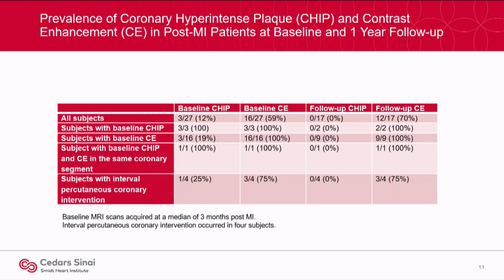Overall, only 3 of our 27 participants had a hyperintense plaque that was felt to be consistent with intraplaque hemorrhage. That was about 12%. But we did have a large proportion of patients who had evidence of contrast-enhanced coronary vessel wall at baseline. Interestingly, those who had coronary enhanced vessel wall at baseline continued to have the presence of enhancement even at 1-year follow-up.